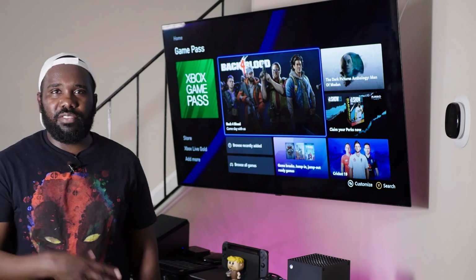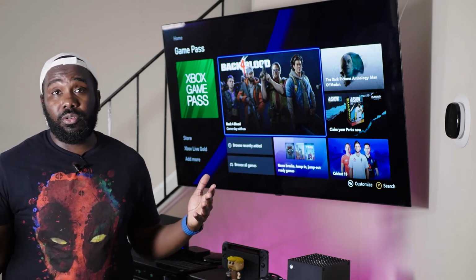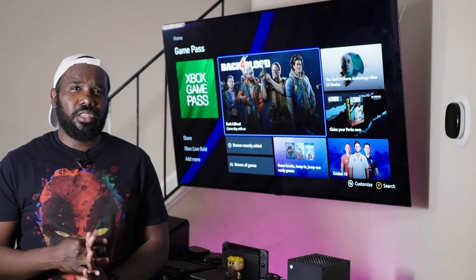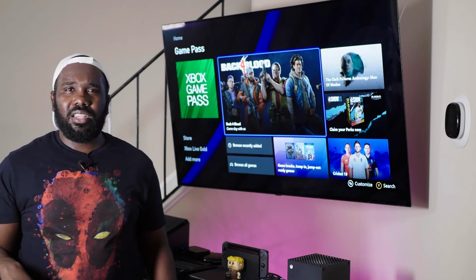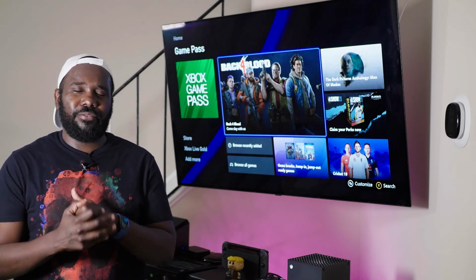And I could always move the PS5 down here as well if I want to try that and see how the 120 mode is on there. So overall, if you are looking for a deal on the TV, usually when they change over models like this, like start bringing out new models, a lot of the sites will have them discounted and you can probably find a good deal on it.